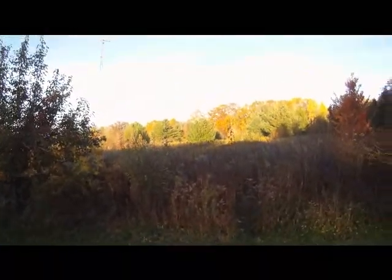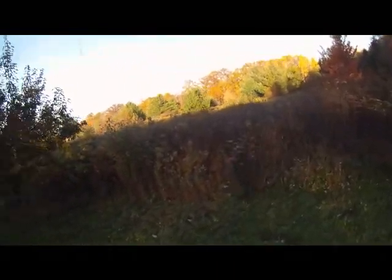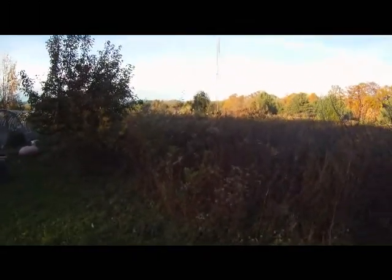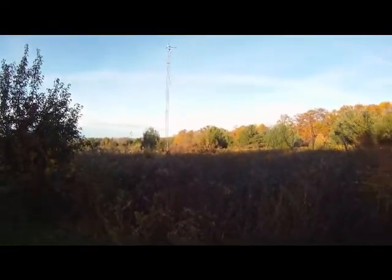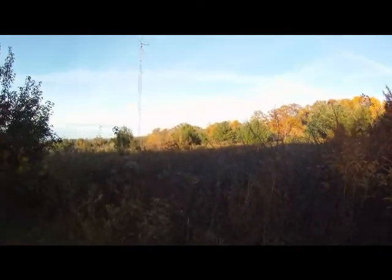This place is really overgrown. It used to be an oat field. And now that it's not, he only keeps after some of it. There's a very little of it that actually gets mowed.